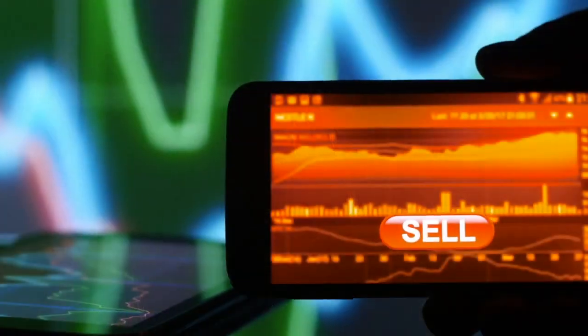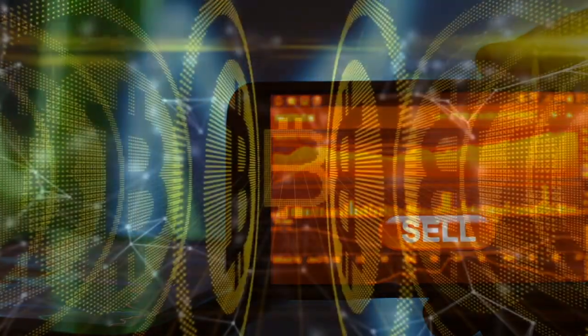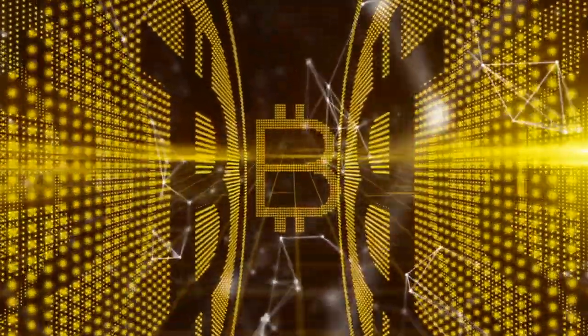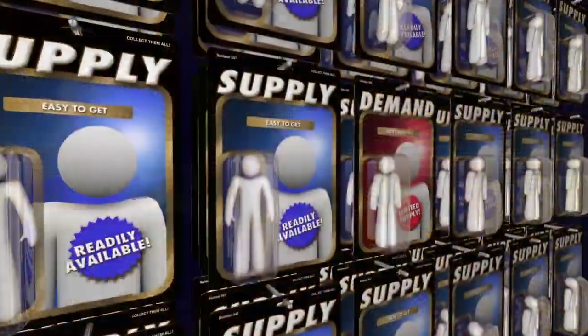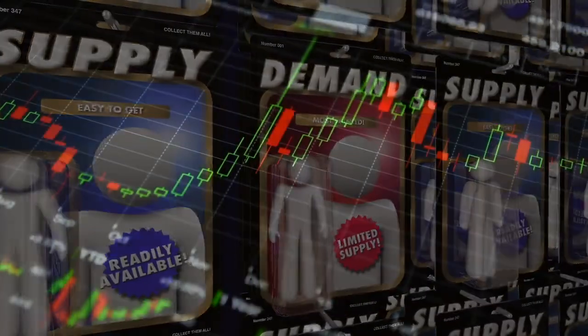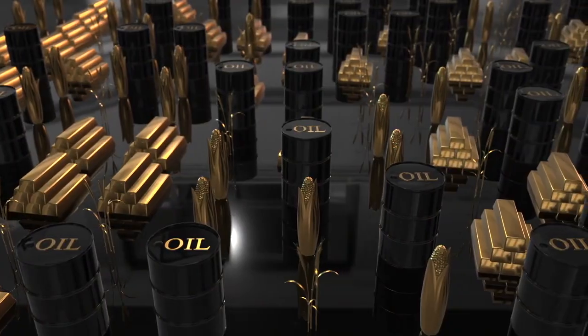If the lowest owner of Bitcoin doesn't want to sell for anything less than $50,000, then Bitcoin would be valued at $50,000 because that's the lowest you could buy it for. That's a little bit oversimplified for supply and demand, but essentially Bitcoin is worth what people are willing to pay for it. It doesn't have any intrinsic value.